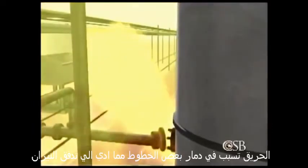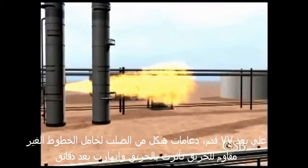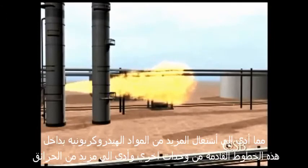The fire rapidly damaged nearby pipes, causing a second jet fire aimed at a non-fireproofed steel support structure under a pipe bridge 77 feet away. Within minutes, it collapsed under the intense heat.